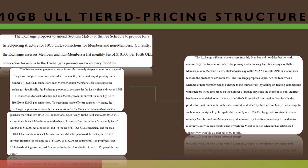Now, they say that they will continue to assess monthly member and non-member network connectivity fees for connectivity to the primary and secondary facilities in any month a member or non-member is credentialed to use any of the MIAX Emerald APIs or market data feeds in the production environment. Now, they're looking to prorate these fees when a member or non-member makes a change to the connectivity, with such prorated fees based on the number of trading days that the members or non-members have been credentialed to utilize. Basically, looking to tier their pricing structure, changing it from flat fee, $10,000 down to $9,000, and then they're creating a tiered structure saying depending on the number of connections you have to the exchange, it's going to change up your cost a little bit per connection.